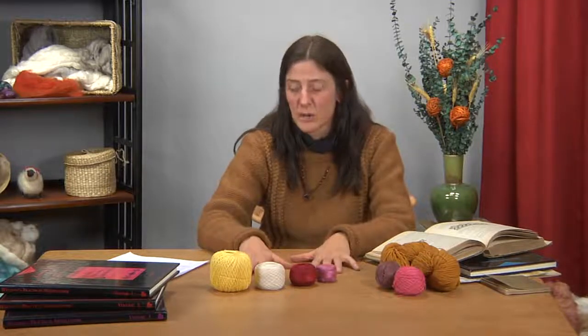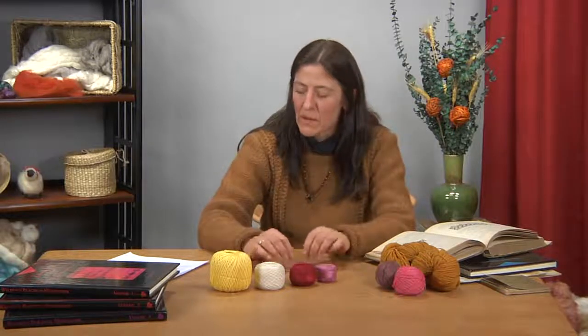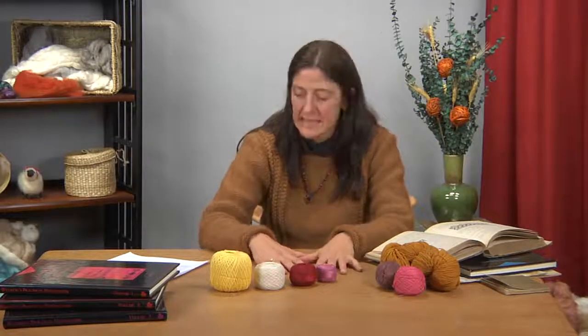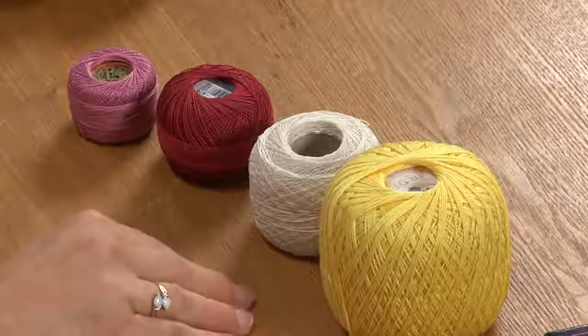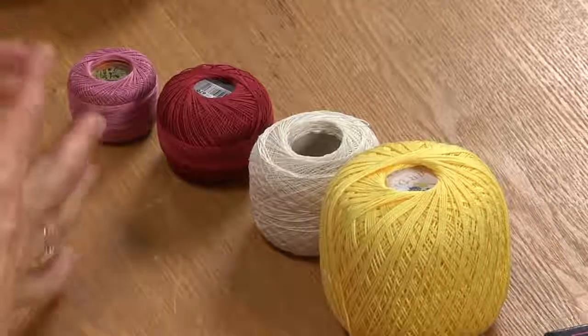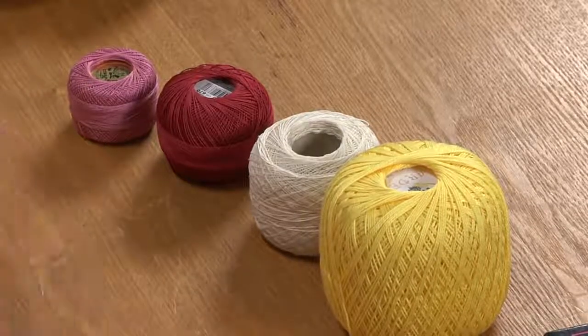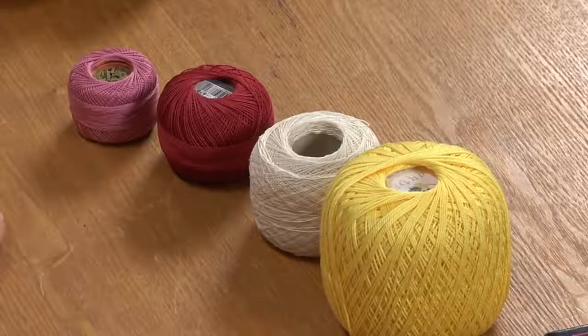US hook. So you need to decide what hook size will give you the appropriate drape and density for your thread size, and what thread size will give you that desired garment size, because there weren't a lot of instructions, so there has to be a lot of experimentation.